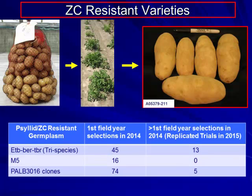And just to give you a summary here, this is in 2014, the three sources I've talked about in this presentation. These are the number of first field selections. So these are in the field the first year that were made from hybrids using this material. And this is material where we have them in more advanced, replicated trials, and we'll continue with them into 2015.